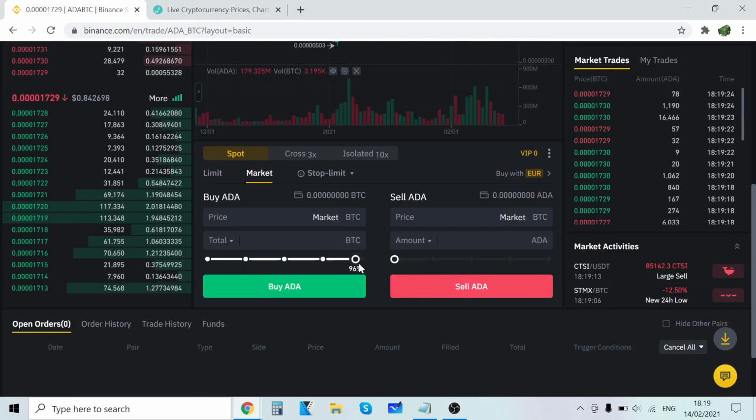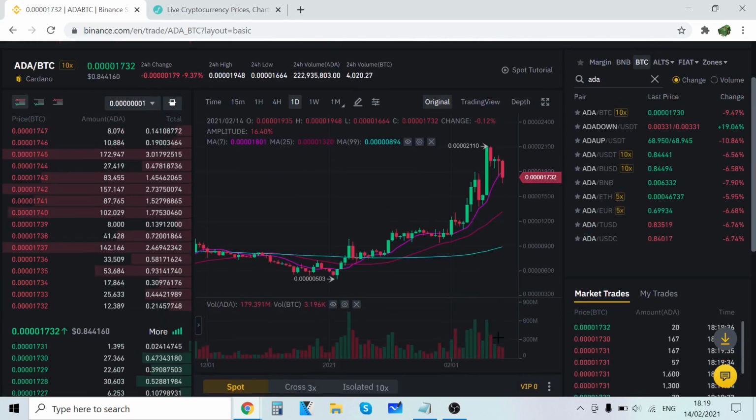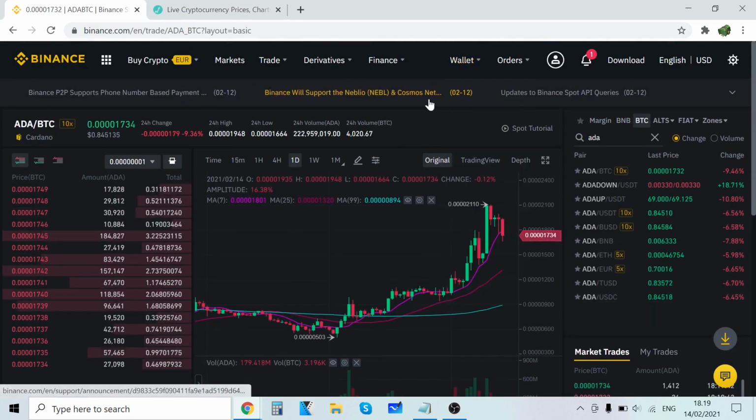Then you select how much ADA you want to buy. For example, if you select 50%, that means that you're selling 50% of your Bitcoins and trading that into ADA. But if you go with 100%, that means that you're selling all of the Bitcoin you own and trading that into ADA. And when you click buy ADA, the trade will go instantly and the ADA Cardano will show up in your wallet. Okay? Now that's how you buy any cryptocurrency.